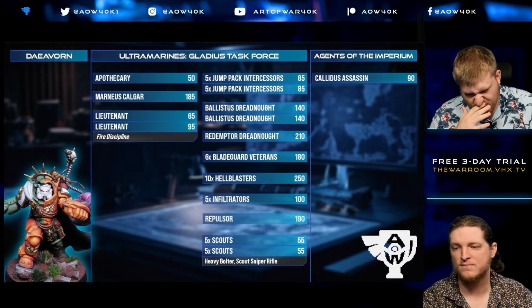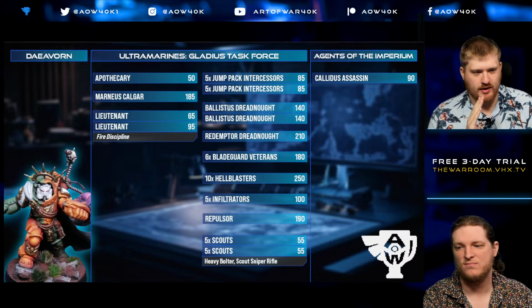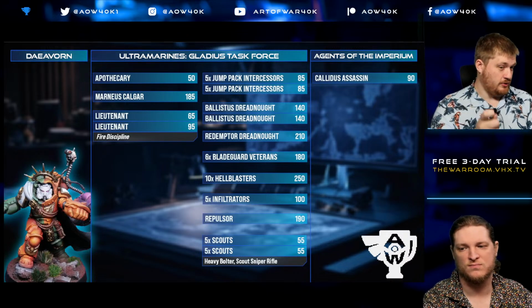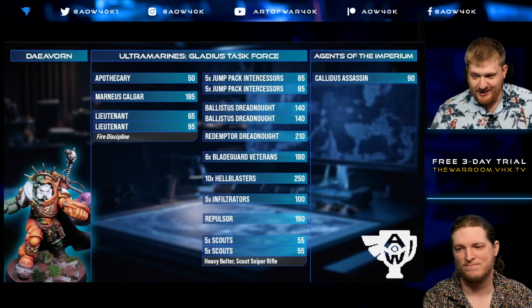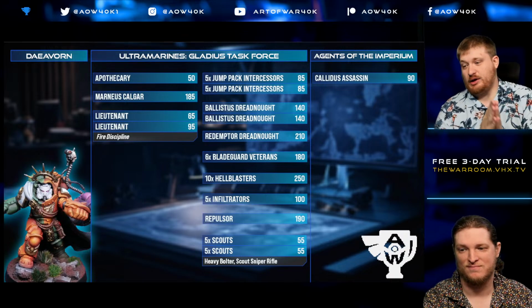Yeah. So here's the thing. Third on the list, Calgar plus Blade Guard is legitimately an incredible unit, and I would take it in my Templar Gladius if I could. But there is a better unit out there. That's important. This one is insanely good, but what if it punched and shot, and it shot really good?